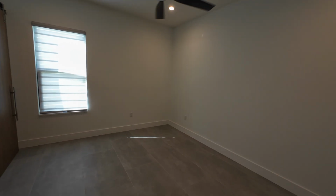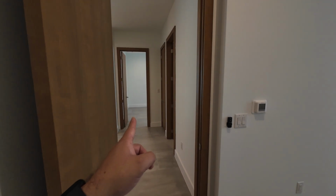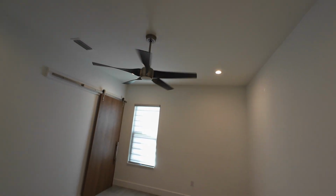I guess you guys can already get a sense of what this house has to offer. Another bedroom right over here. This one looks like it's a little bigger, maybe actually no, more or less the same size as the one that we saw right over there. Same concept, big space here, high ceilings here, they look like they're 9'4". You have a fan here that's remote controlled as well with a light fixture, a couple of recessed lights up above as well.